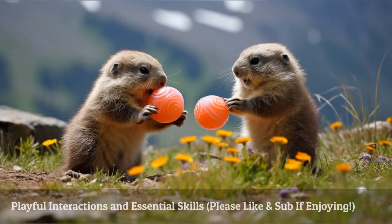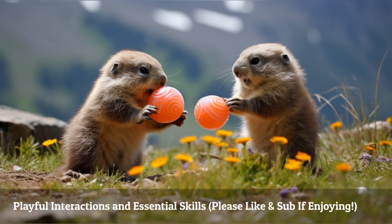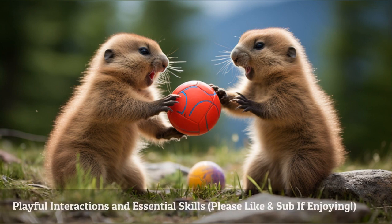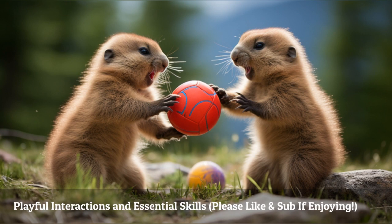Play is an essential part of a baby marmot's life. Through playful interactions, they develop essential skills, such as agility, coordination, and hunting techniques. Their games of chase and wrestling teach them how to navigate their environment and bond with their siblings.